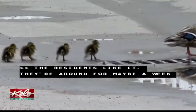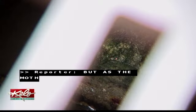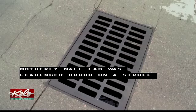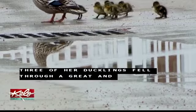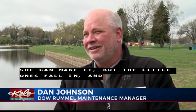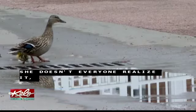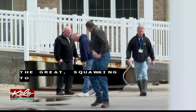But as the motherly mallard was leading her brood on a stroll across the Dalrymple parking lot, 3 of her ducklings fell through a grate and into the drain pipe below. Mom, she's walking over the grates herself and she can make it, but the little ones fall in and she doesn't even realize it, and pretty soon she's back there standing over the grate squawking to try to get them back out. So the Dalrymple maintenance staff went after the wayward waddlers.